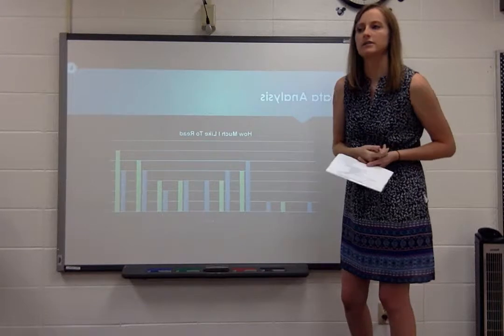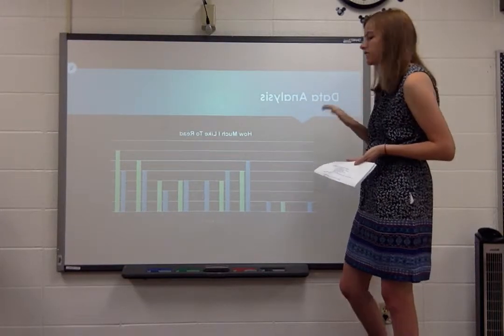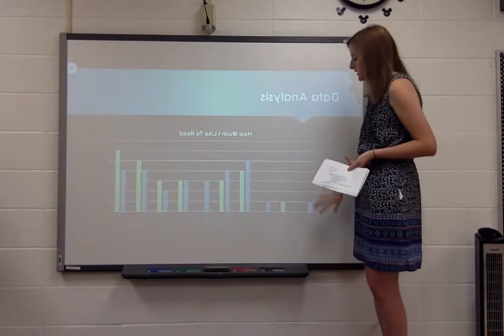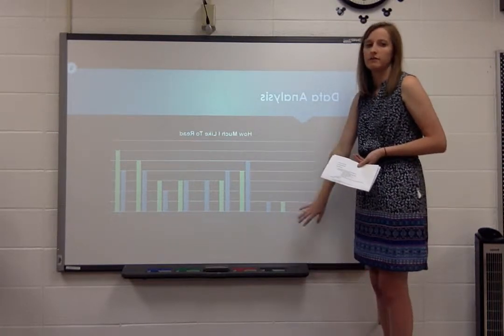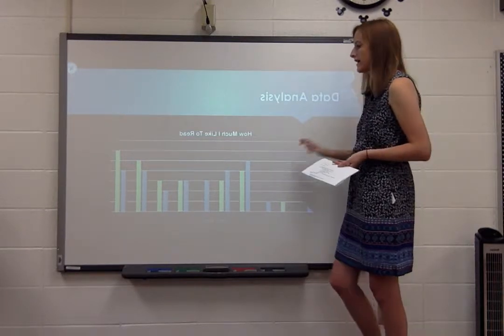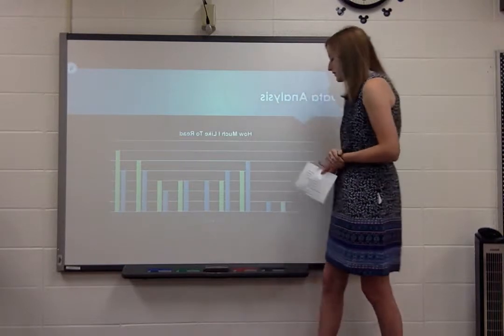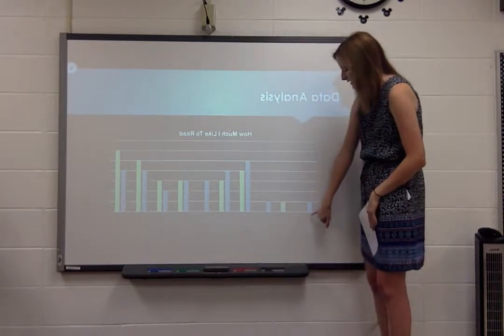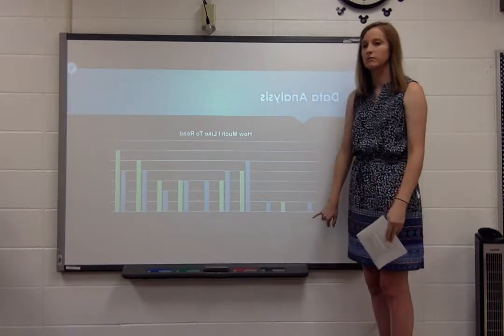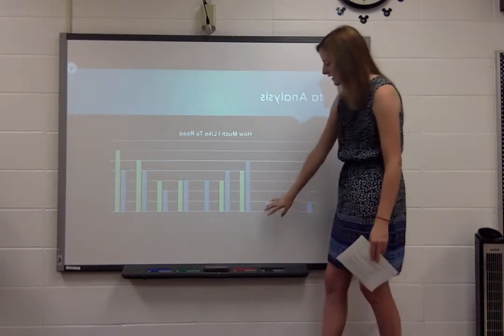The last thing I asked students was to rate themselves on a scale of how much they like to read. If you look at my bar graph, the blue represents the first 9 weeks of the research when I gave students that pre-interest survey, and the green represents the post-survey. If you notice, I had one student tell me, nope, they do not like to read. They did not like it.